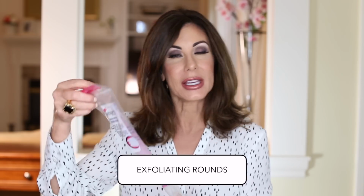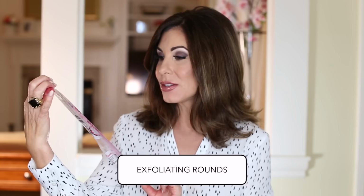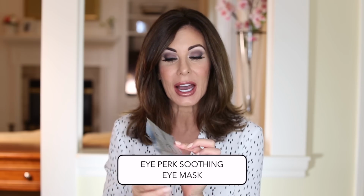We are going to be starting with skincare. The very first thing that I want to talk about is exfoliating rounds. These are the ones by Whispers, but I generally just buy the knockoff brand, but I always buy exfoliating. I have a Perk Soothing Eye Mask right here. This eye mask actually came with the Perk Eye add-on that I did to my HydraFacial a couple months ago.